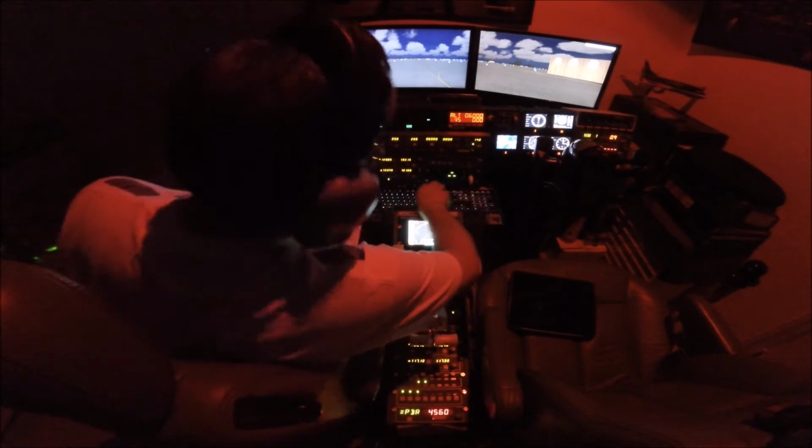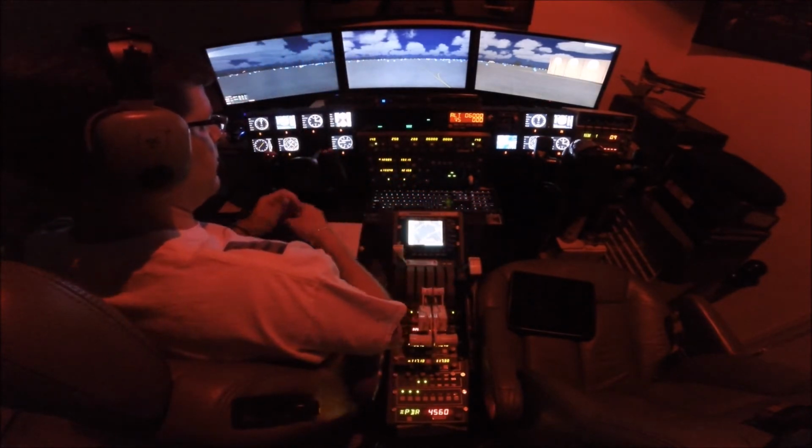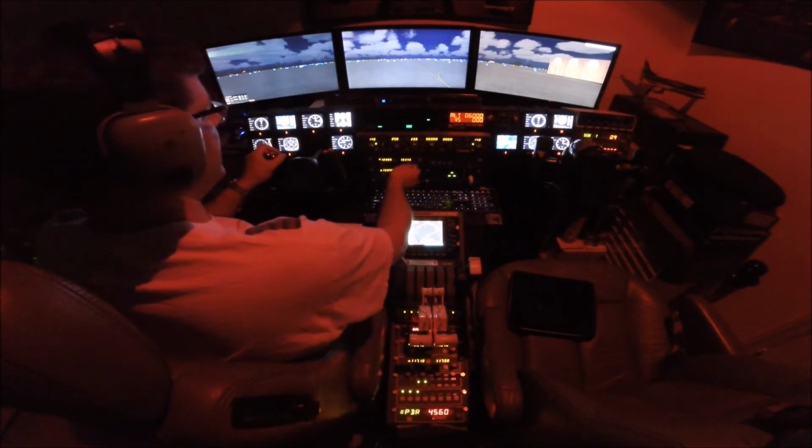Alright, engines are stable, temps and pressure. 482, looks like the departure's back on the line. Attack 10 on 133.6, I'll take care of you. Alright, 133.6, thanks. Gamma Jet 42.